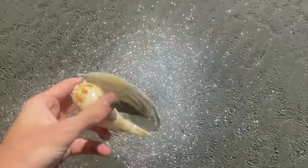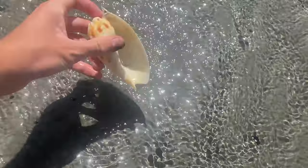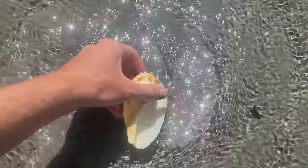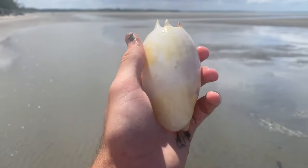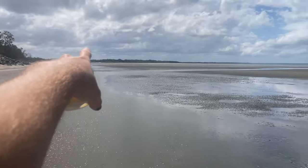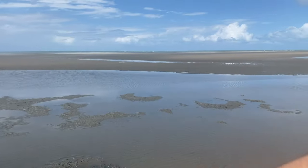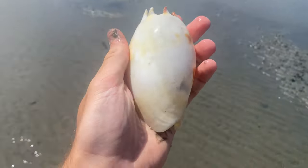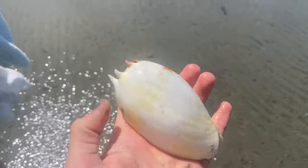Let's wash it out a bit. Man, right at the stairs there. How awesome is that? Wow. So we've been walking for about 2 hours. I started way down there. Walking all through these channels here, come all the way around and back through here, and there it is. 3 hours of work for this little young fella. Awesome.